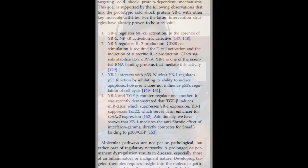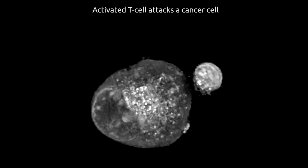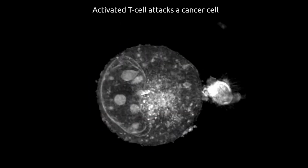But essentially, the 2 I want to look at are the one where YB1 is regulating what's called IL-2 production. IL-2 production is needed in order to activate T cells, which are a type of immune cell responsible for killing cancer cells. IL-2 production is needed in order to stimulate what's called CD28, which then in turn will do its signaling cascade and then activate T cells. So YB1 is responsible for mediating that IL-2 production.